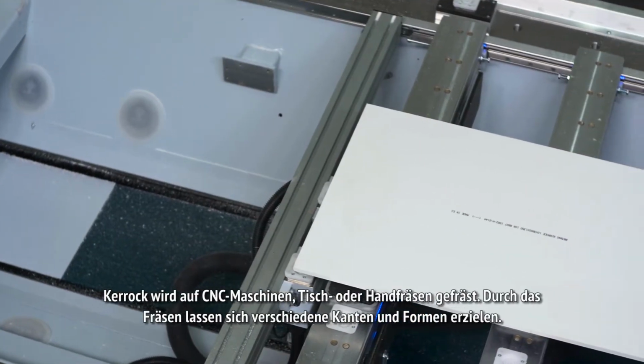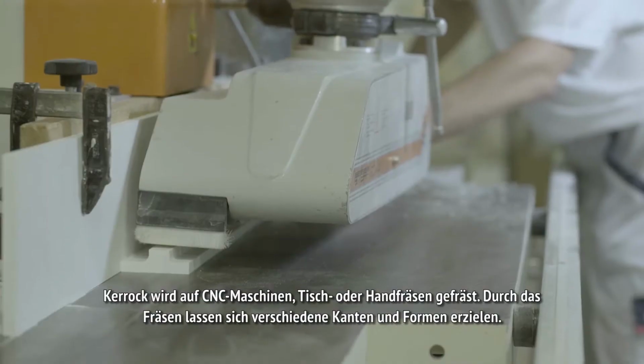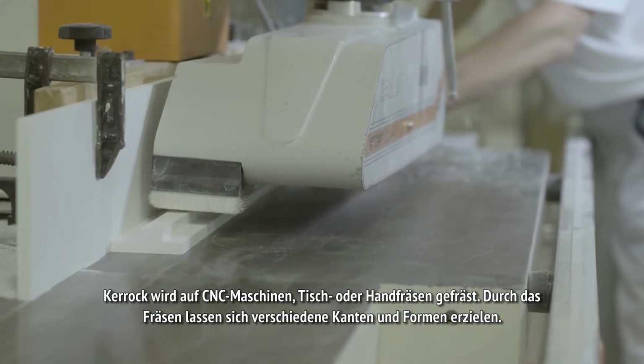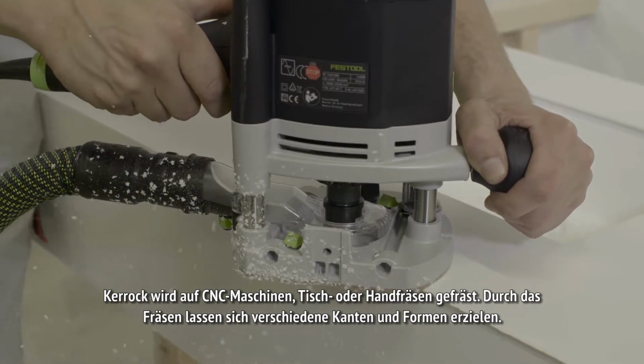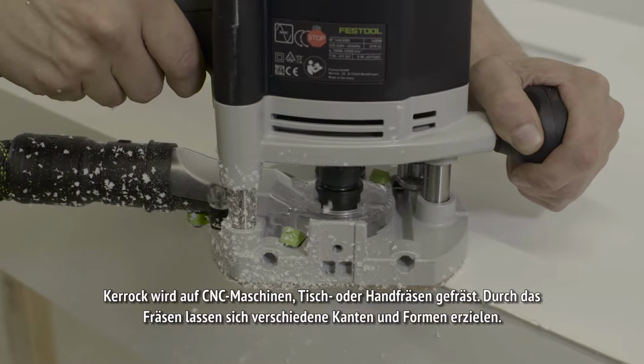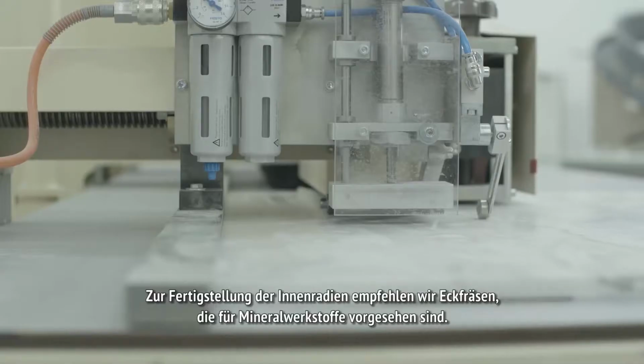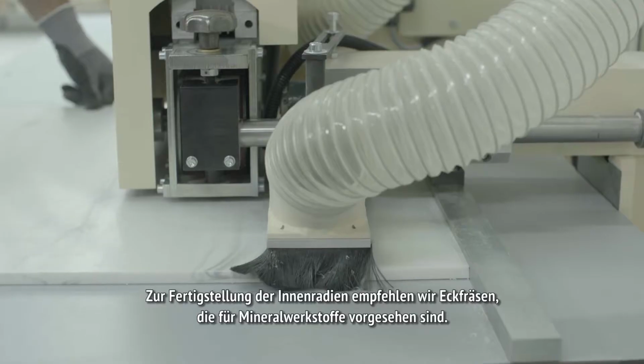We mill the Kerrock material on CNC, table, or manual milling tools for wood. Milling allows us to create a variety of shapes of edges and borders, round, straight, curved, and even stylized shapes. We recommend angle milling cutters, intended for solid surface materials, for creating the inner radius.